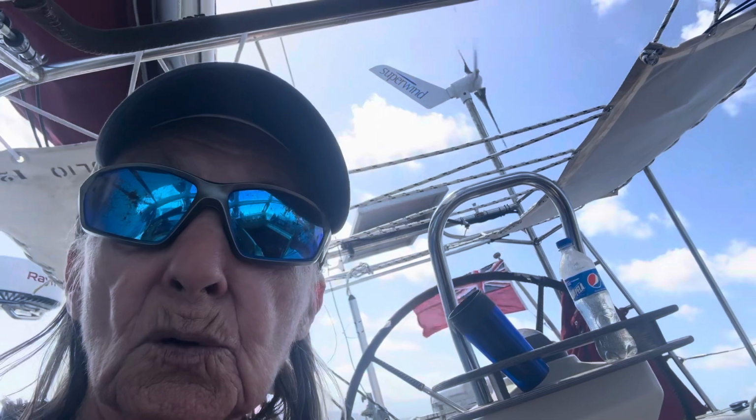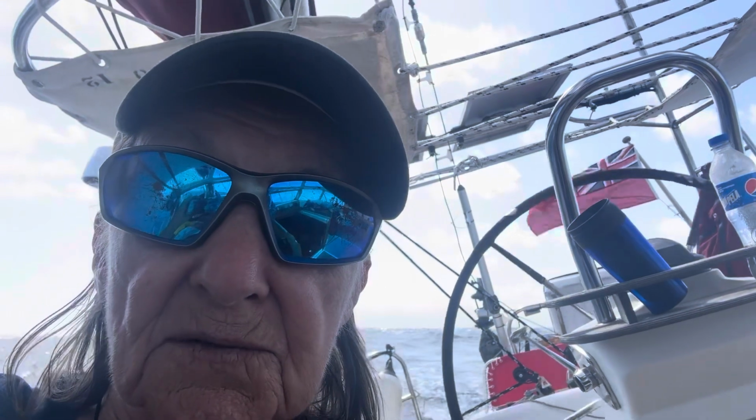I'm beginning to make out the outline of Ua Pou at the moment. Very, very hazy, very misty in the distance there. But that also has some quite high mountains on it. These amazing spires, which we'll hopefully see in a few days' time. So, yep, we're making good speed, making good way.